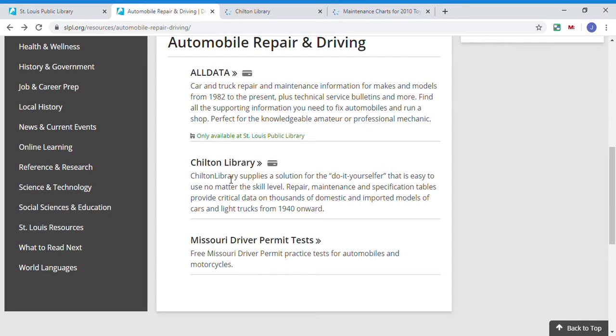And here you'll see the Chilton Library. Chilton is a great do-it-yourself resource that includes repair manuals, maintenance tables, as well as cost estimates for work performed on a car, both at a dealer or a private repair shop.